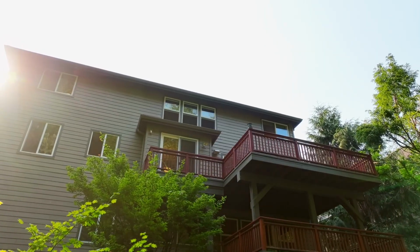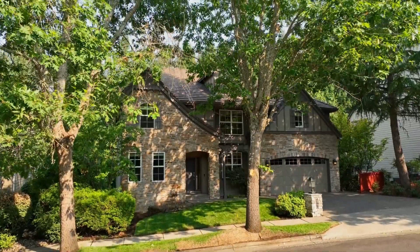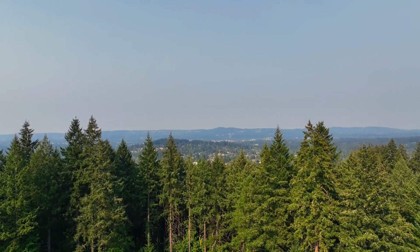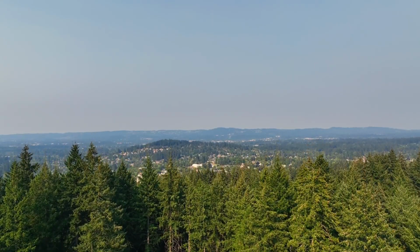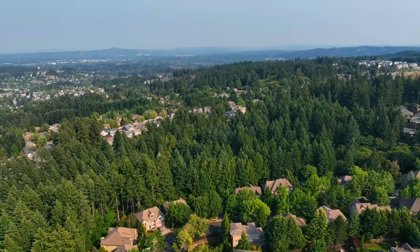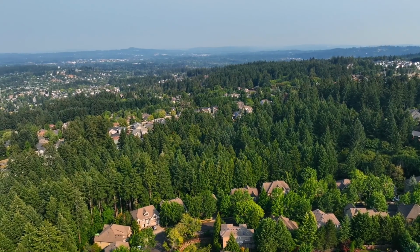With a 3-car tandem garage, dual-zone climate control, and a sound system, this home offers thoughtful features throughout. All on nearly 1/3 of an acre, backing to beautiful green space in one of Cooper Mountain's most desirable neighborhoods.